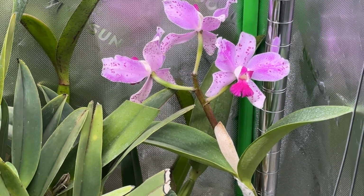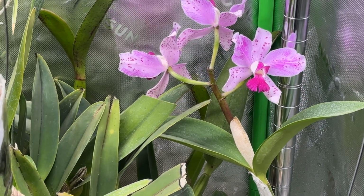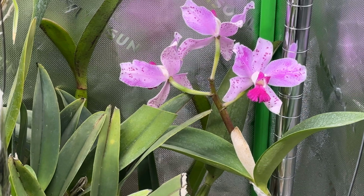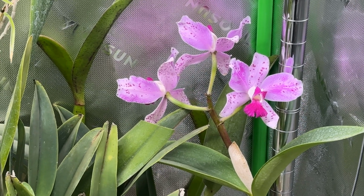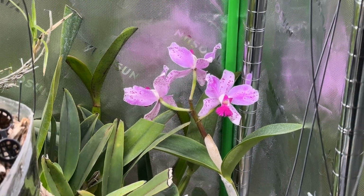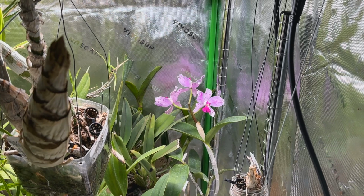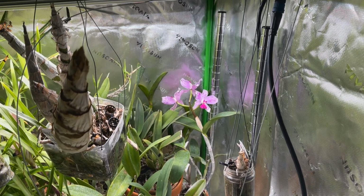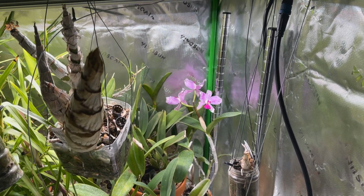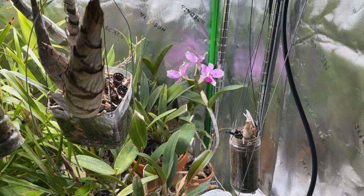Fertilizer the same as Cattleyas. It basically gets mostly Cattleya conditions. I would say the only difference is be very careful when you're repotting, like with most bifoliates. You want to be sure to only repot when the new little root nubbins are coming out on the new growth. It's a very short window. Repotting outside that window can be disastrous.